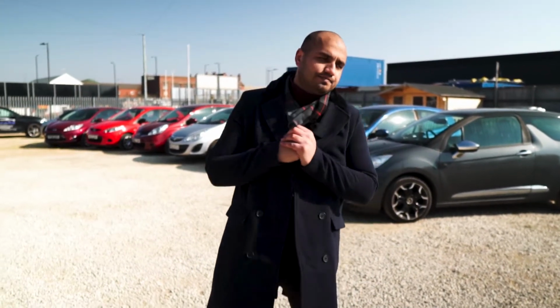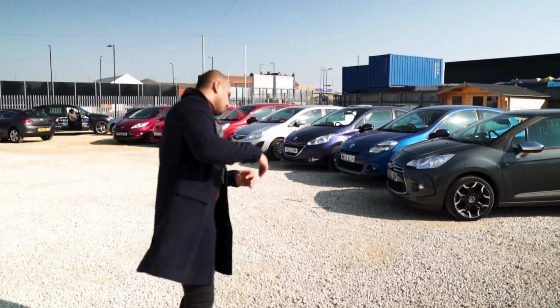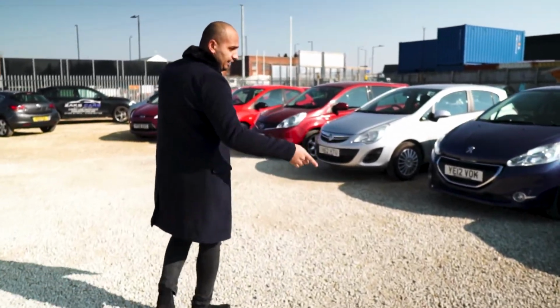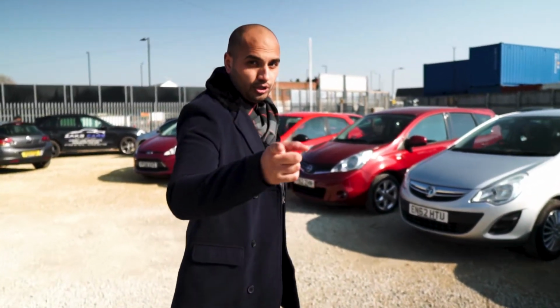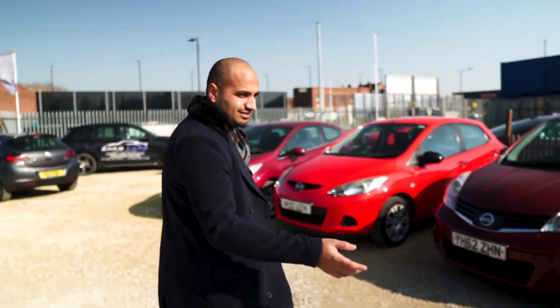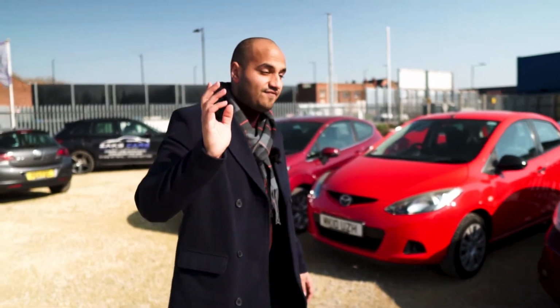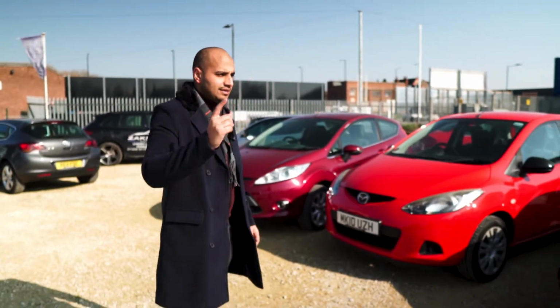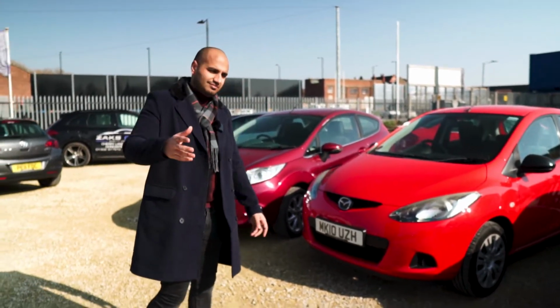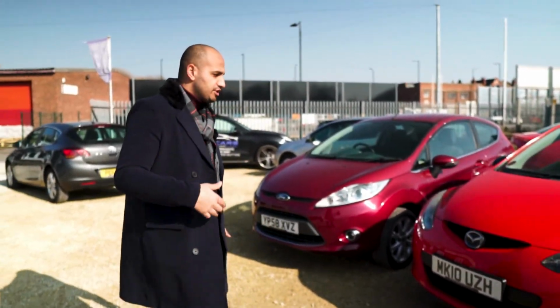Right, which one would I buy? Come on. This is an easy one for me, very easy. DS3's really good looking, cool, quirky, only do them in 2-door. That's another thing I forgot to mention, so that might put people off. Clio's fine, can be a bit boring. Peugeot's, very nice interior, reliability issues can be there. Corsas, no comment. Nissan, a bit older generation, my personal opinion.